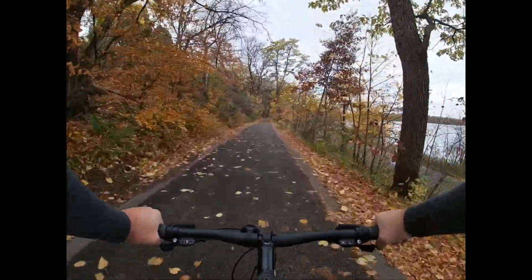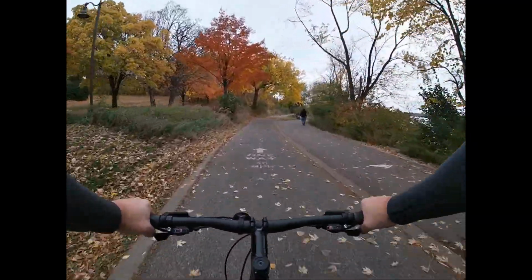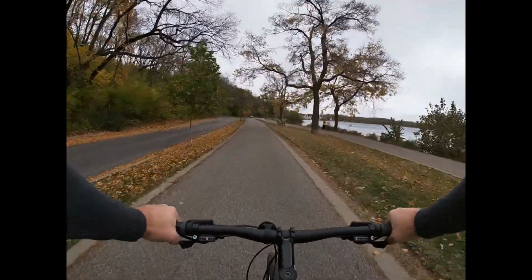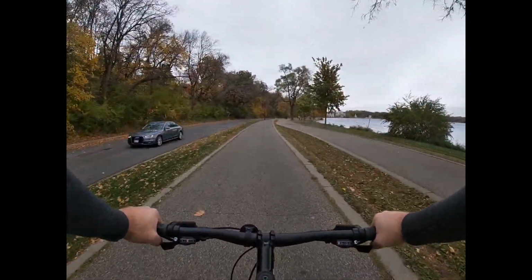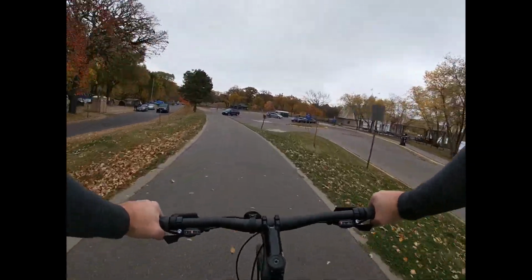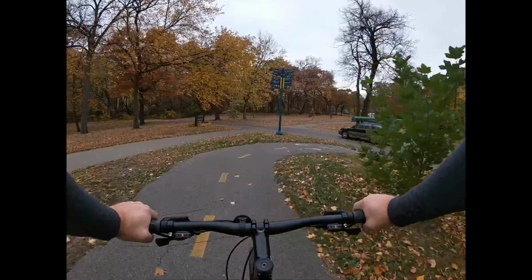This is the only wooded part of the ride, right on the south end of Lake Harriet. Back past the band shell. And heading north back to Lake Pudamikoska.